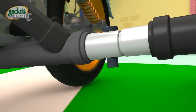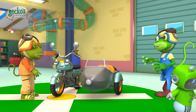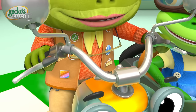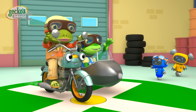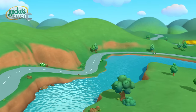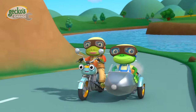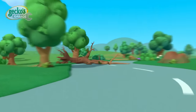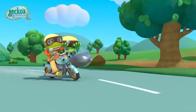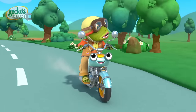One at a time, Gex. You should be the first to ride, Gecky. In you get. Be good, Mex. We won't be long. Wonderful to be together on the open road again, Gecky. It really is! Look out, Grandma! Handles like a dream. Barely noticed you were there, Gecky. Gecky?